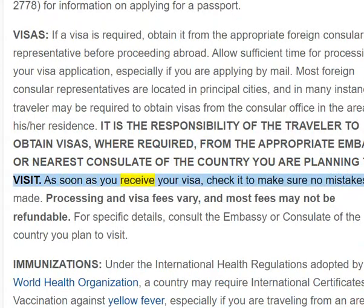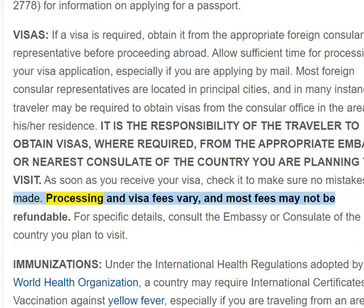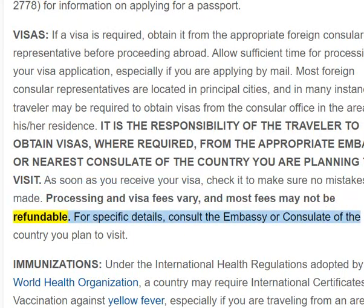As soon as you receive your visa, check it to make sure no mistakes were made. Processing and visa fees vary, and most fees may not be refundable. For specific details, consult the embassy or consulate of the country you plan to visit.